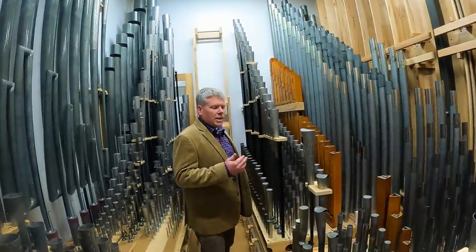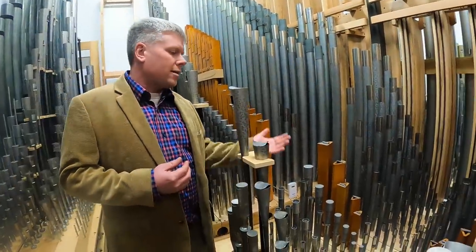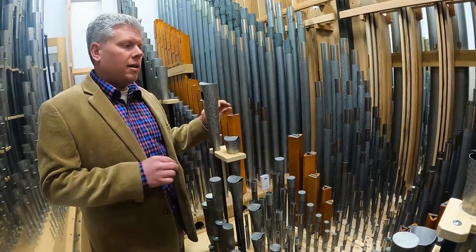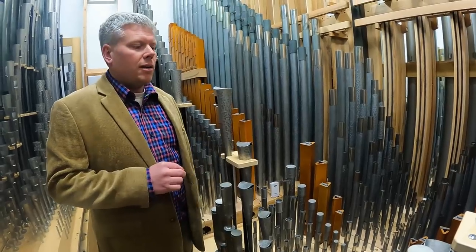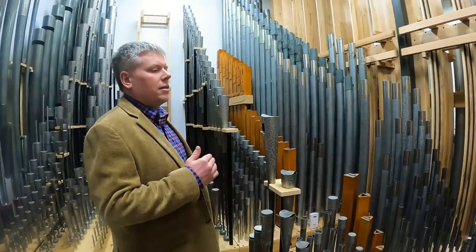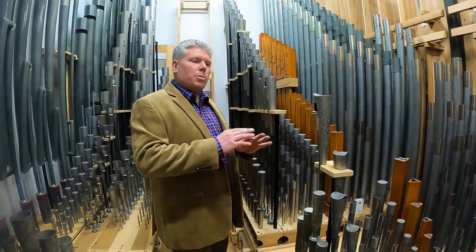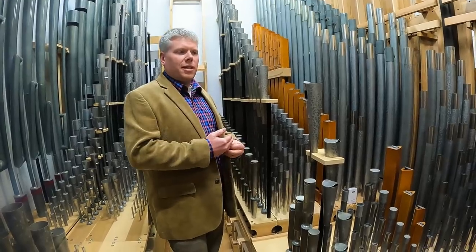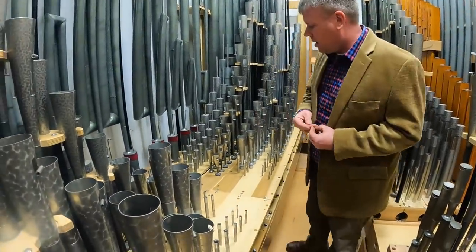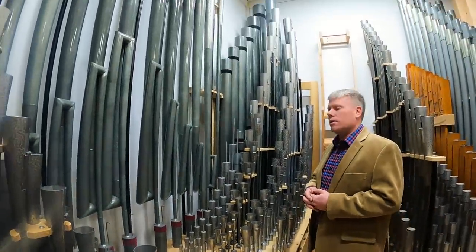So all reconditioned Möller pipe work. You can see we put new tuning slides. They were cleaned, and our tonal director Dwayne Prill went through every single rank to even out the sound and turn it into one cohesive organ instead of, you know, the 50s and all these decades of organs. It was put into one cohesive 2015 tonal design. And on these electro-pneumatic chests, you have the reeds so they can play as unit stops.